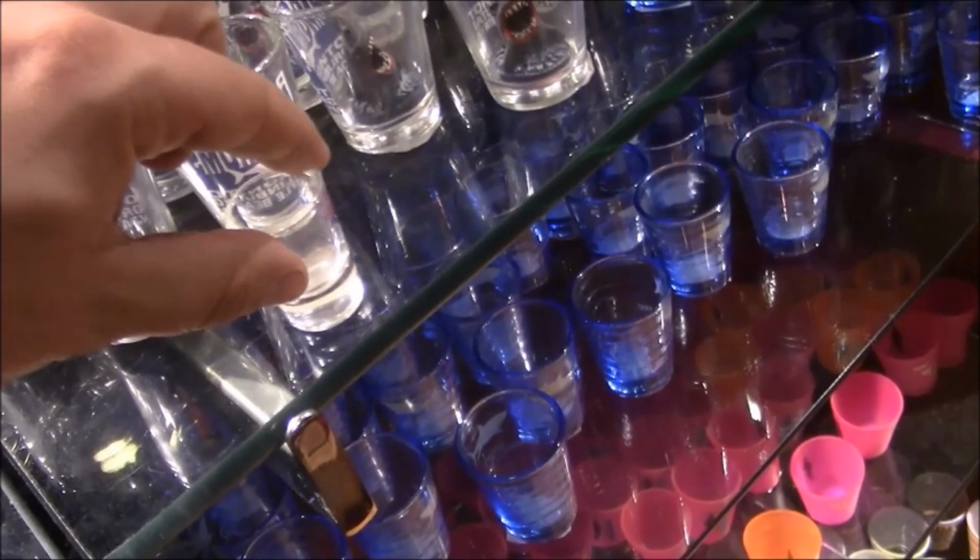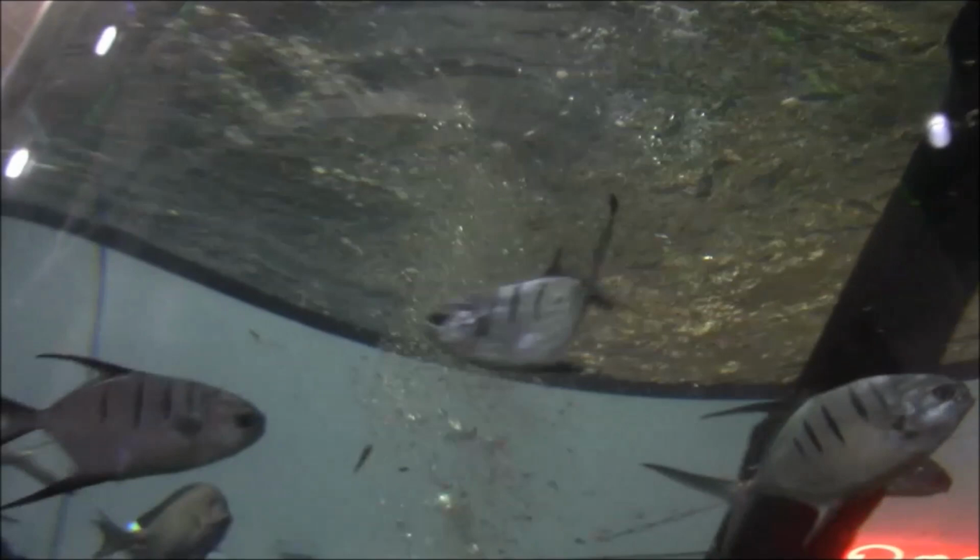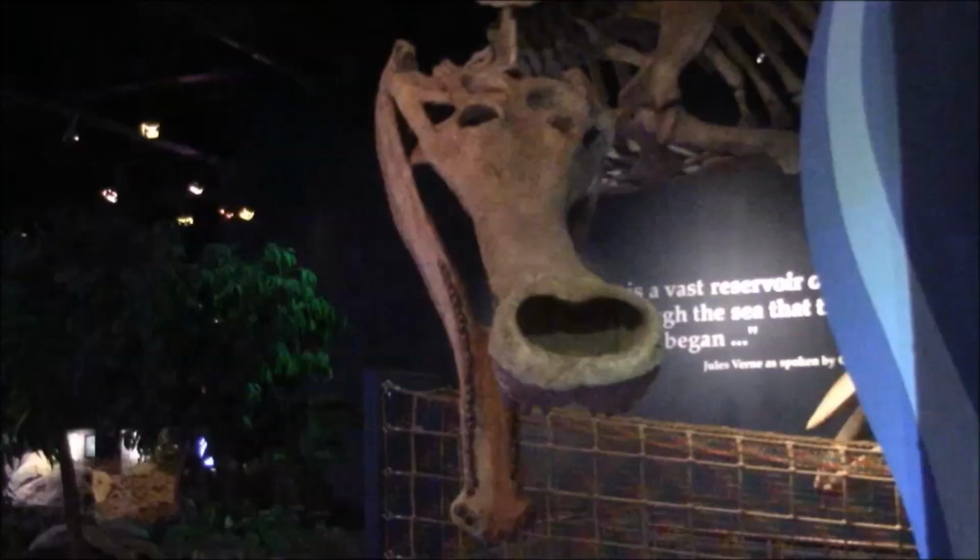See what I'm saying? They're feeding the fish. And they're going crazy over this stuff. Look at that. And there is the mouth of Super Croc.